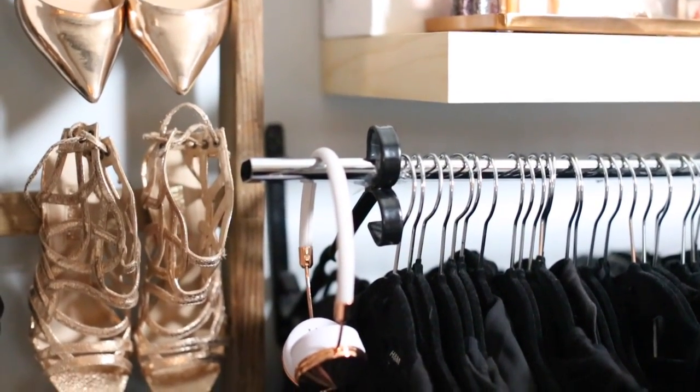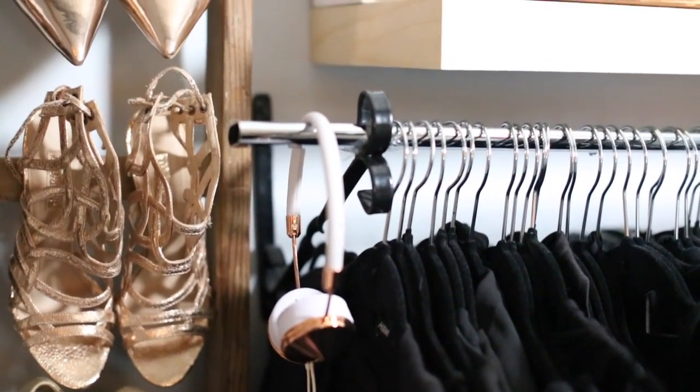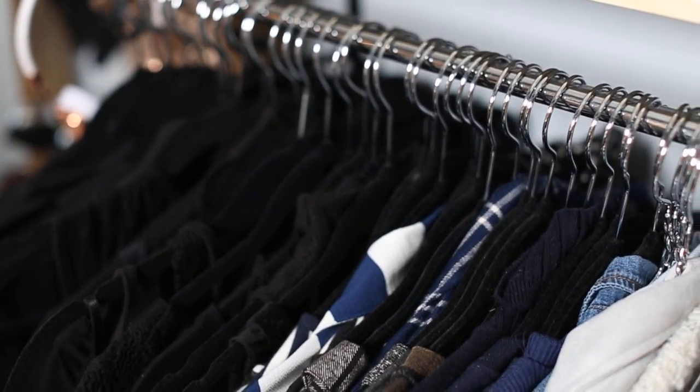Also wanted to talk about my rail. I DIY'd this. Hanging basket brackets. I had them screwed into the wall. Then we just got a rail. This was a clothes rail. Very aesthetically pleasing, I'd say.